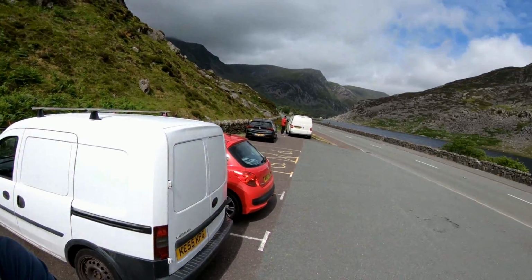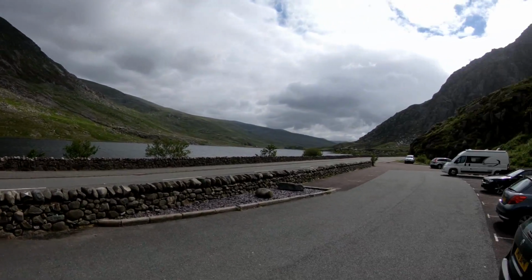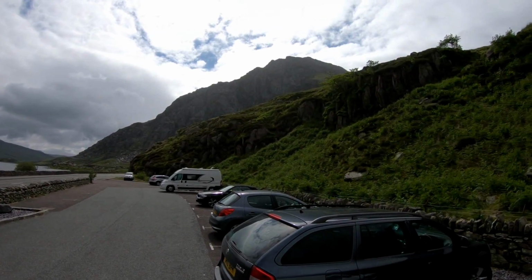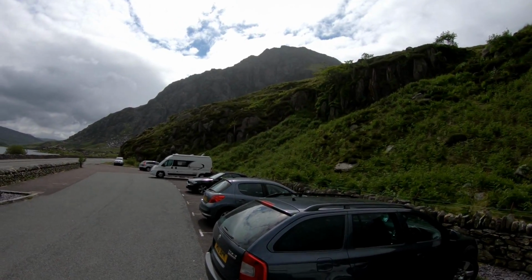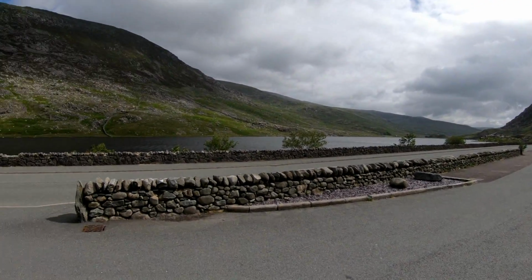But look at that scenery. There's Llyn Ogwen, there, the mighty Tryfan. We'll get a better view of that later on. And this is the way that we're going.